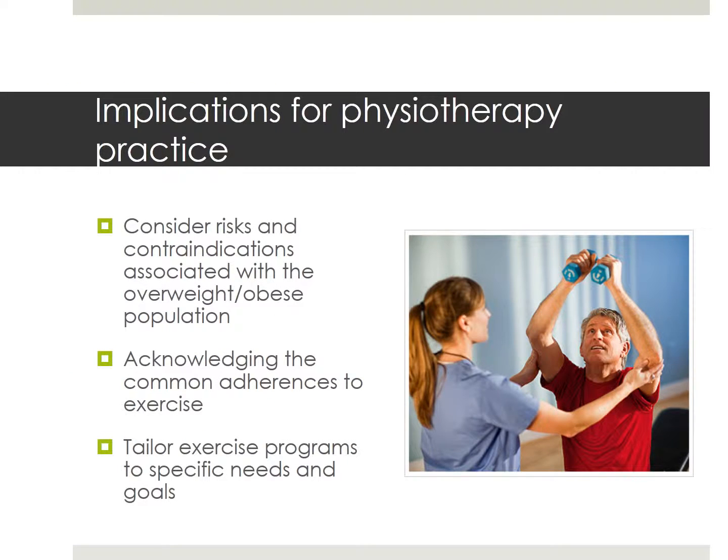Implications for physiotherapy practice require therapists to consider risks and contraindications associated with the overweight and obese population. Therapists are required to acknowledge common adherences to exercise and need to tailor exercise programs specific to needs and goals.